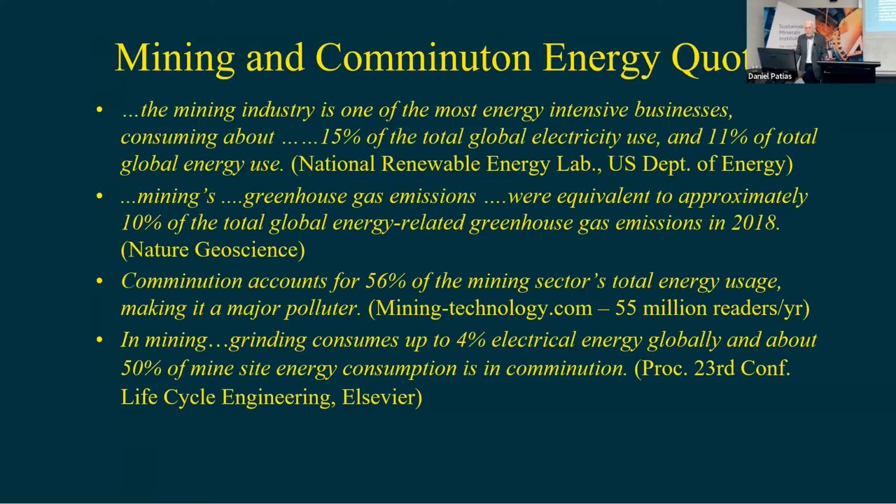These are just four quotes from public sources. There are a lot more, but they have basically the same content. First one from the US Department of Energy, that the mining industry is the most energy intensive, and it reckons about 11% of total global energy use is associated with that particular industry. The second one, from a very prestigious journal, Nature Geoscience. This particular paper says greenhouse gas emissions were equivalent to approximately 10% of the total global energy-related greenhouse gas emissions.